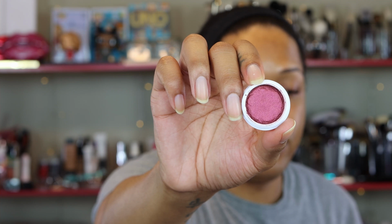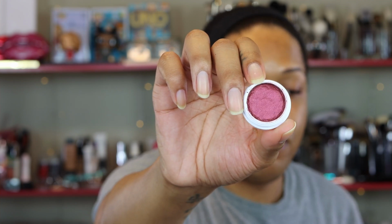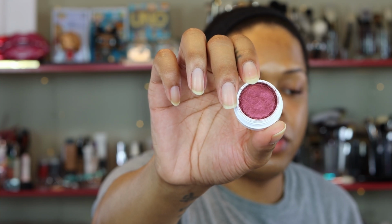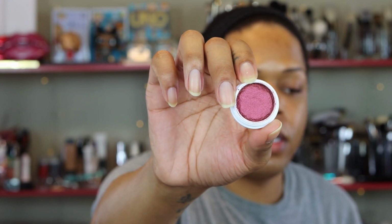Number 12 is a very deep berry wine shade, and this one is called Drift. Drift definitely had to be repressed, but it is a very beautiful shade, and more than likely, I would probably use this on a very dark smoky eye look.